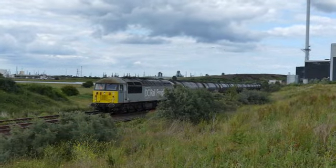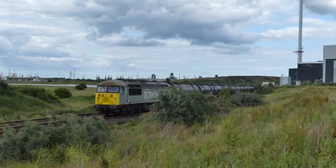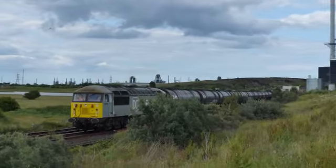After running round, the loco propels the 11 tankers the short distance into the Phillips loading compound in the shadow of the troubled Teesside biomass power station.